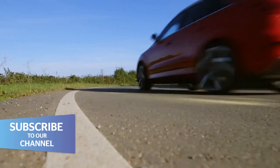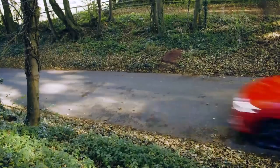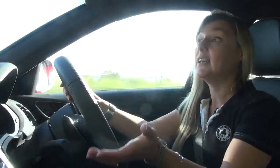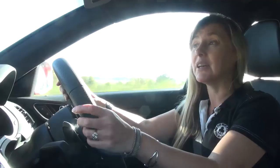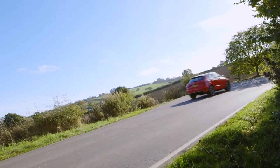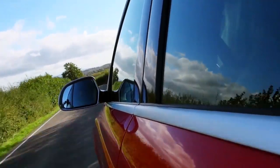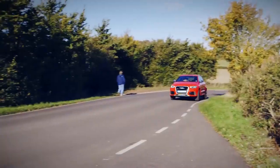Floor the throttle, and the massive turbocharger gives the RS Q3 a gigantic kick up the backside, meaning it'll blast past 60 miles an hour in just over 5 seconds. That's almost as fast as a Porsche 911. More importantly, it's got 420 pounds per square foot of torque, and that's available from just 1500 RPM.